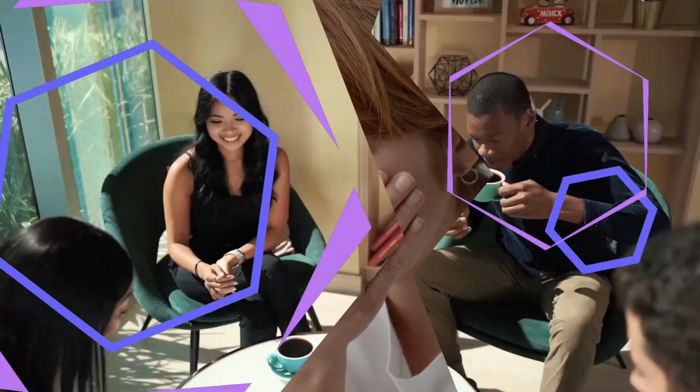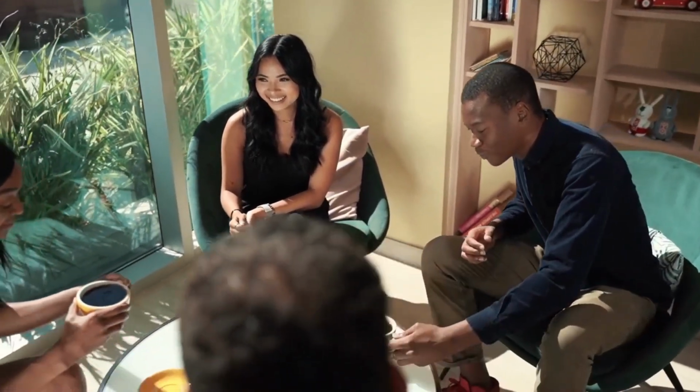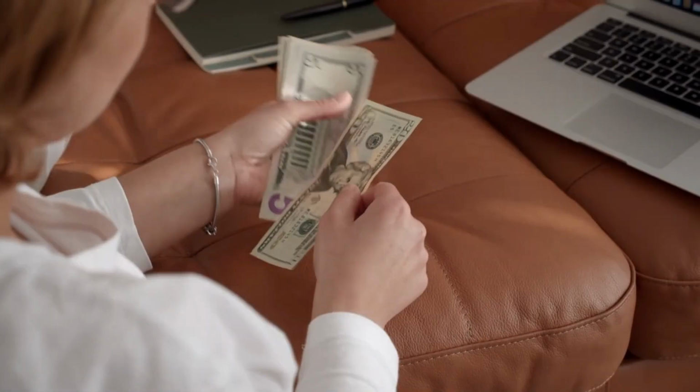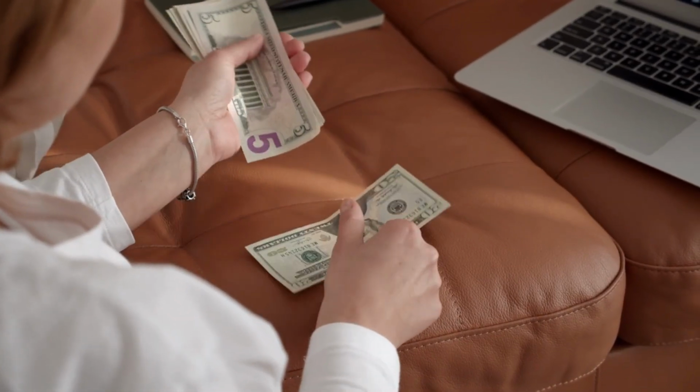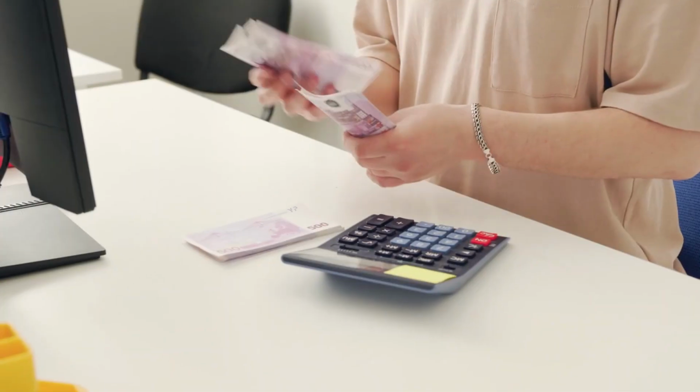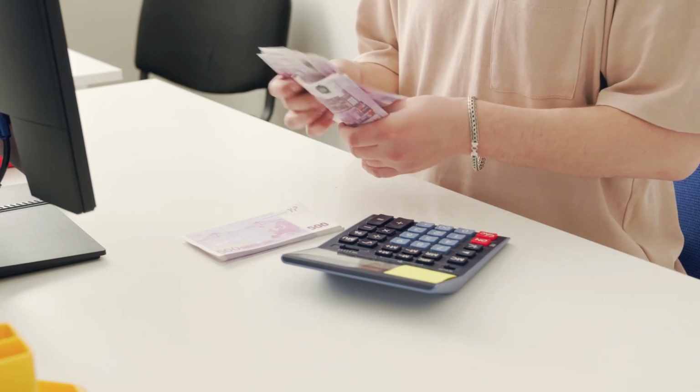Automate your payments. One of the best ways to put your business on autopilot is to automate your payments. You can do this by setting up automatic bill pay with your bank or using a service like PayPal or Stripe. This will help you keep track of your finances and make sure that your bills are paid on time, every time.